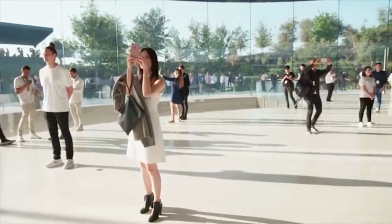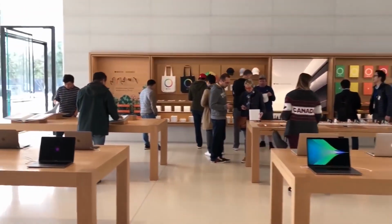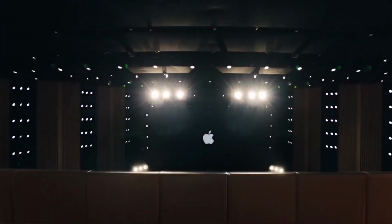Now there is also a building that is open to outside visitors. Anyone who wants to visit can come and go as they please. They can also buy Apple products at the Apple Store present in the complex. Many of the company's events and press conferences are held at the majestic Steve Jobs Theater.